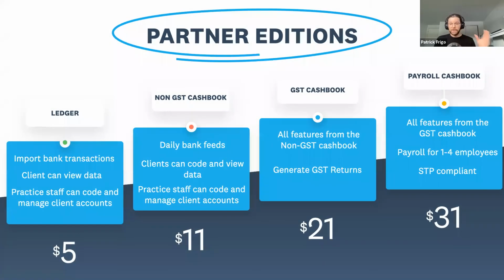And like I said, if you are in a position, and many accounting firms are in this position, where you would say, look, we want to use Xero to run our practice, but not all of our clients use Xero, and they never will. There's just going to be times when they're not going to use Xero to run their businesses. That's completely fine.